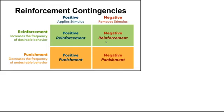But what about negatives? This is where it gets a little bit mind-bending. With negatives, we're removing stimuli. We're taking stuff out of the situation. So negative reinforcement, we're taking something away that makes us more likely to do that behavior in the future. Okay, so let's say that you have a headache and your head hurting is a bad thing.